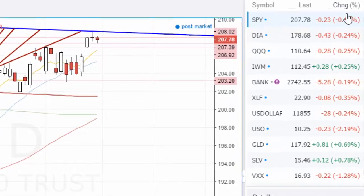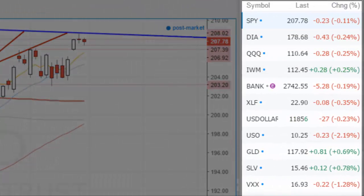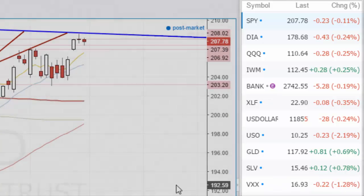On Friday, all the markets but small caps were down. Small caps in bullish territory, up 0.25%. You have right here crude oil down more than 2%. Big drop on crude oil. Gold higher by 0.7%, silver up by 0.8%, and then the VIX down.